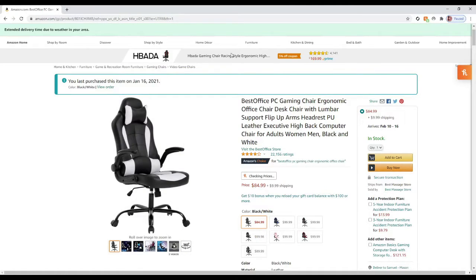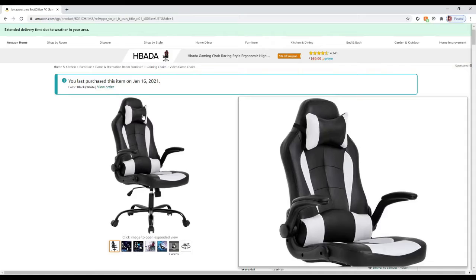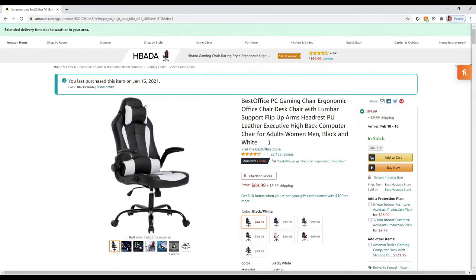The neck pillow is removable if you want. So definitely really cool. It's super comfy. I would definitely recommend buying it. It's $85 plus 10 shipping. So it looks like if you get one of the other variants, it might be a little bit more. But for $95, including shipping, it's an amazing price. And I would definitely recommend it.